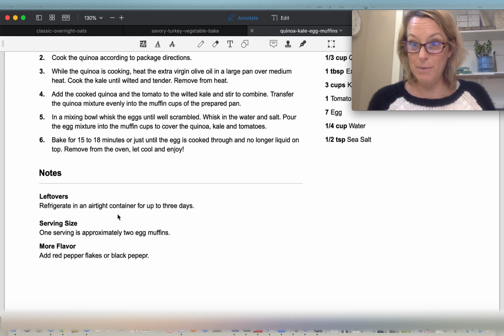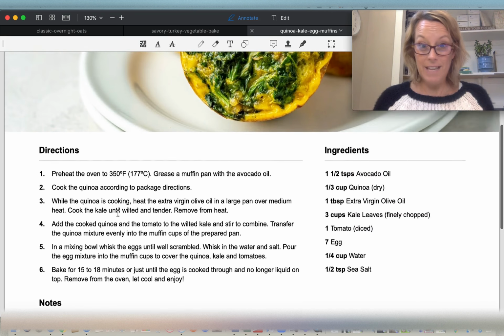I love to have mine with hot sauce or red pepper flakes. I also like to add these to other breakfasts, like maybe a piece of gluten-free sourdough toast with some almond butter, and have this egg muffin on the side for breakfast. So this is one of the easiest breakfasts.